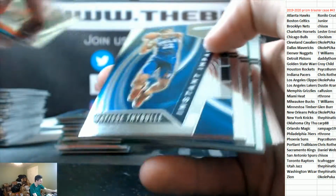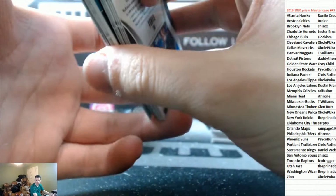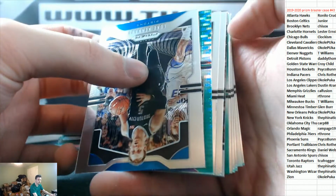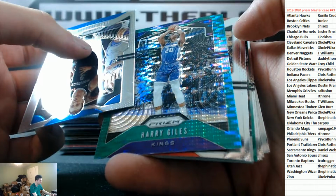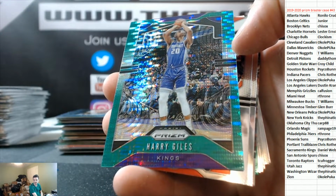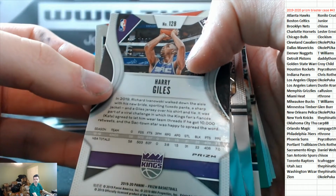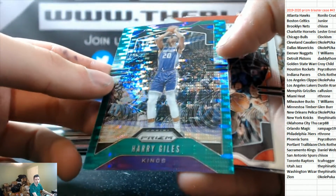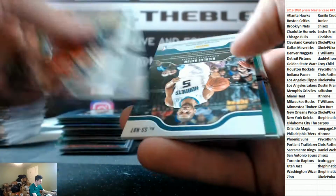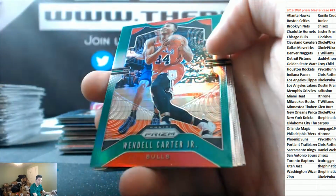That actually was a funny one, LJ. Green. It's not a rookie, but it's number to 25. Harry Giles for the Kings to 25. Not what we wanted to see. Daniel Webster, you get green pulsar. Jersey of Nicholas Batum for the Hornets. Wendell Green for the Bulls. Silver of Caboclo.